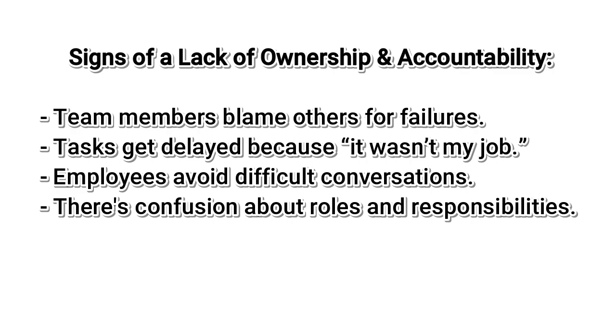Signs of a lack of ownership and accountability could be this. Team members blame others for failures. Tasks get delayed because it wasn't my job. Employees avoid difficult conversations. There's confusion about roles and responsibilities. You see, your goal is to eliminate these behaviors and replace them with a culture of proactive responsibility.